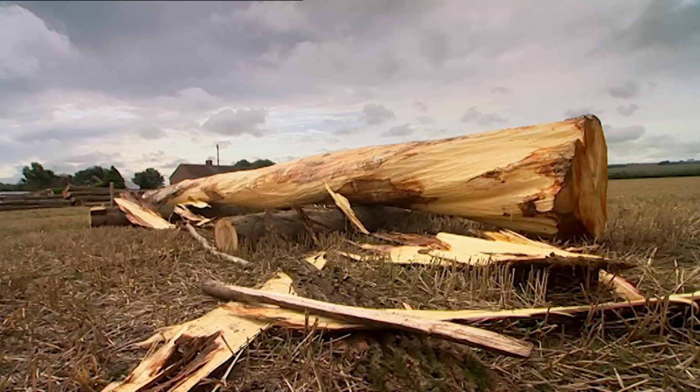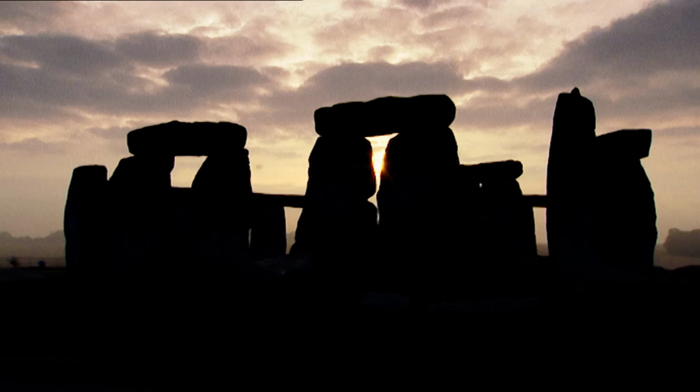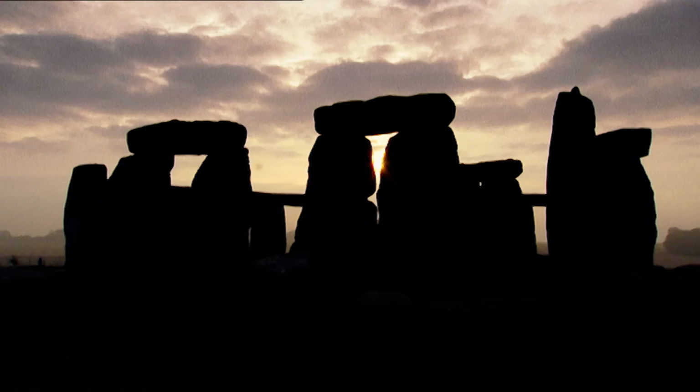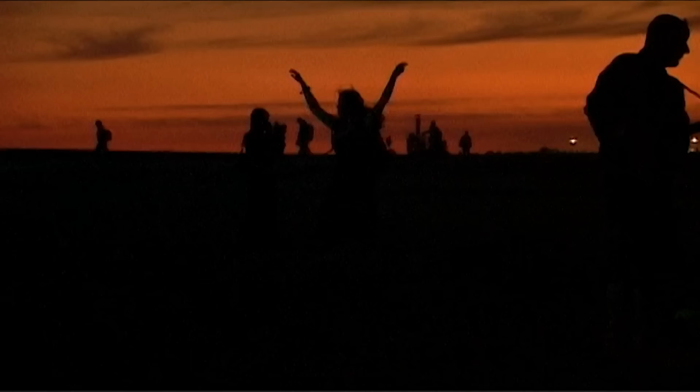Timber and stone circles have long been associated with the summer solstice. They've got markers that are deliberately aligned with specific sunrises, and so act a bit like giant calendars or clocks. For hundreds of years, people have gathered at places like Stonehenge to celebrate the midsummer solstice.